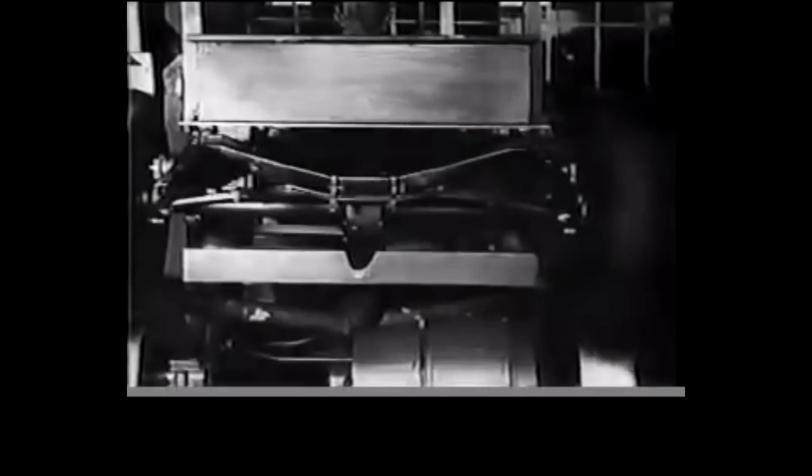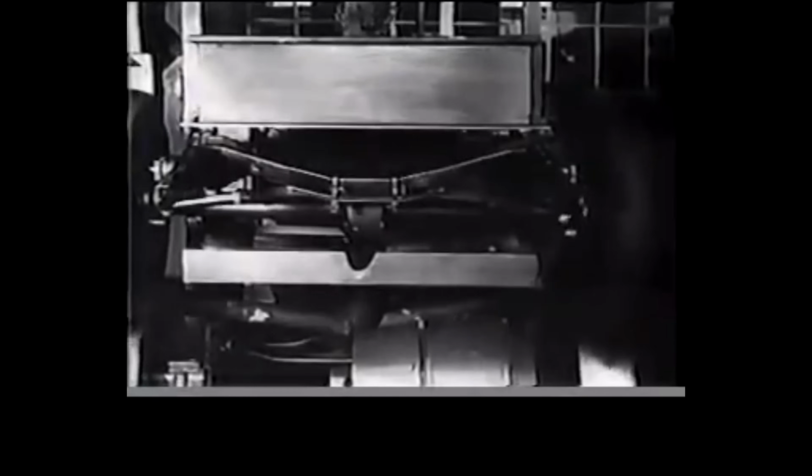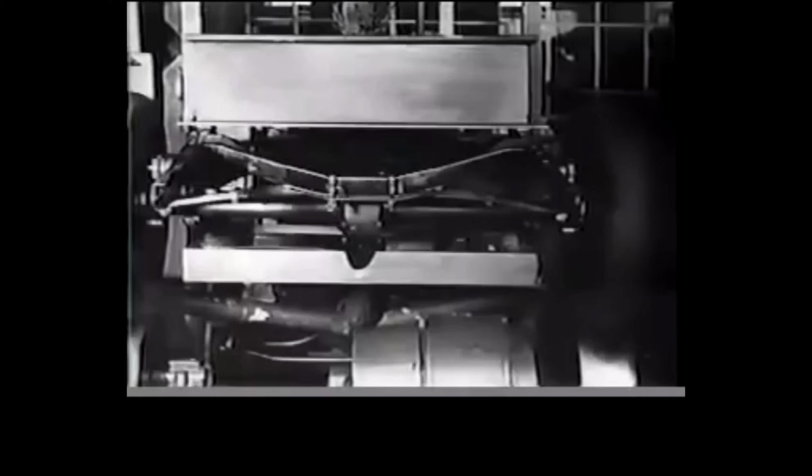Here's how the shock absorbers perform. This machine was built to test them out, and the wheels are jolting more violently than they would on any road over which the average driver travels. Yet you have only to look at the glass of water to see how the shocks have been absorbed and how steadily the frame rides.